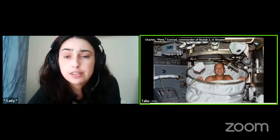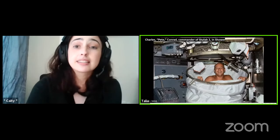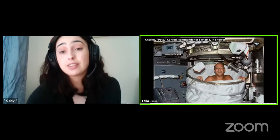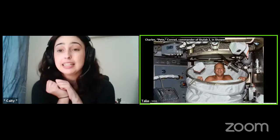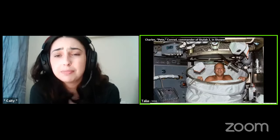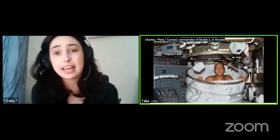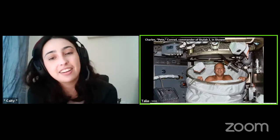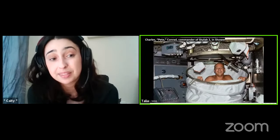There were all of these new kitchen facilities created, exercise equipment, sleeping bags. You'd have to sleep strapped in. Otherwise, you just float away and probably wouldn't be super comfortable. You might wake yourself up by banging your head on a piece of equipment or something like that. So a lot of technologies were developed during this period.